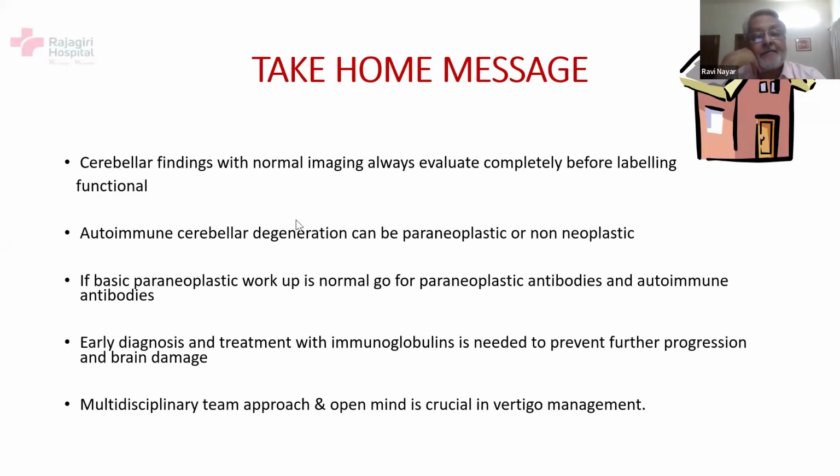So actually the autoantibodies can damage the whole of the brain. It will not always be localized to the cerebellum. But I think the cerebellar Purkinje cells are the most common target. So that may be the reason why the balance is affected first.